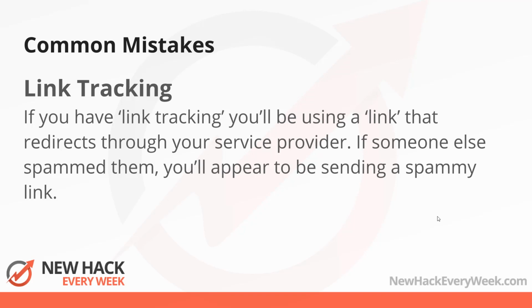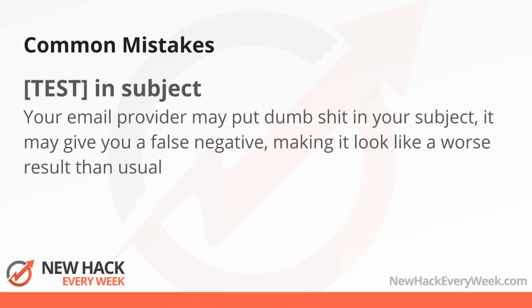Now, I'm only saying this because this has happened to me. I was testing and testing and testing. I just could not get my email to get delivered, and this was the problem. This is a really common mistake, and if you're having trouble with deliverability, this could be it.